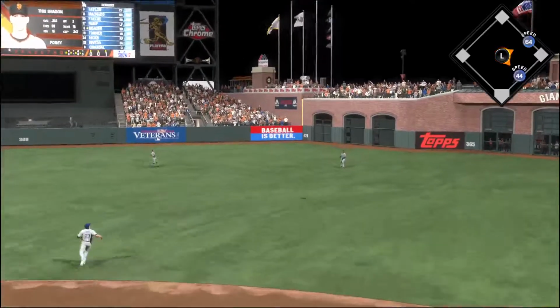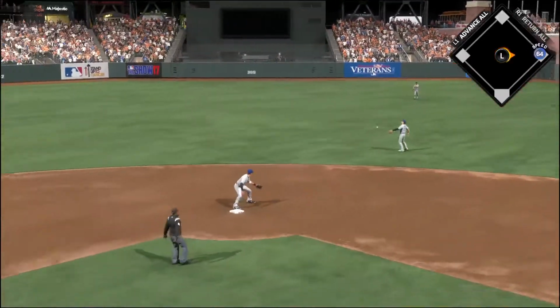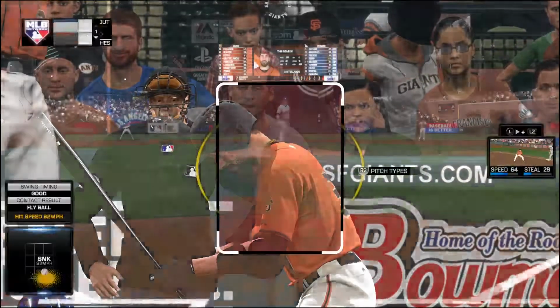Lofted in the air out toward right center. And Hicks will settle under this one for the 2nd out. And he will scurry back to first as he'll think twice about trying to move up.